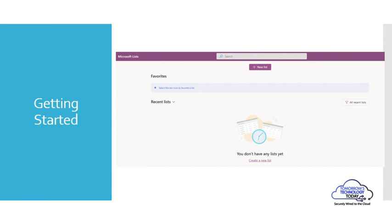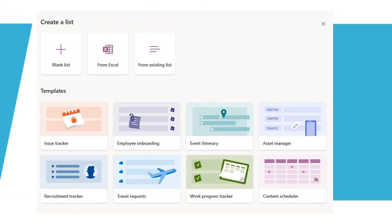So getting started, up at the top of your screen, you're going to see where you have the option for a new list. When I click on that button, that's going to bring me to these options. So I can either create a blank list, or from Excel, or from an existing list. And if you click the option from Excel, that's going to give you all the different Excel workbooks that you have available, and from there you're able to import it into Microsoft Lists.